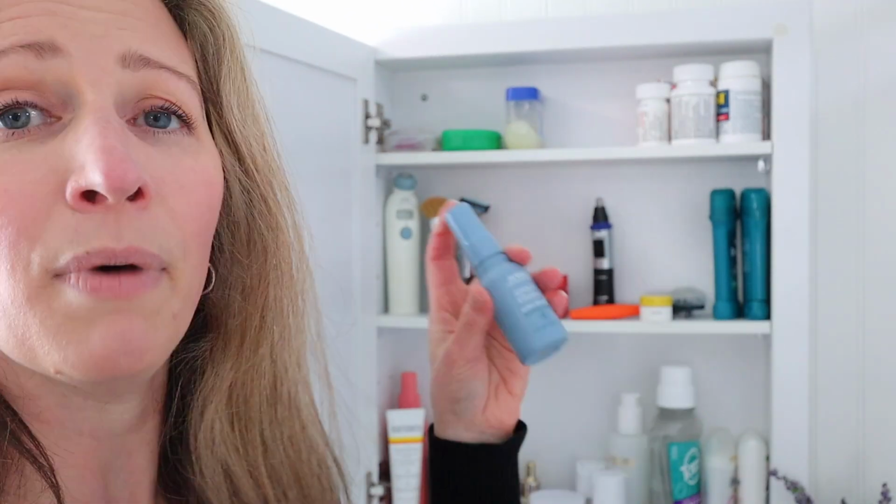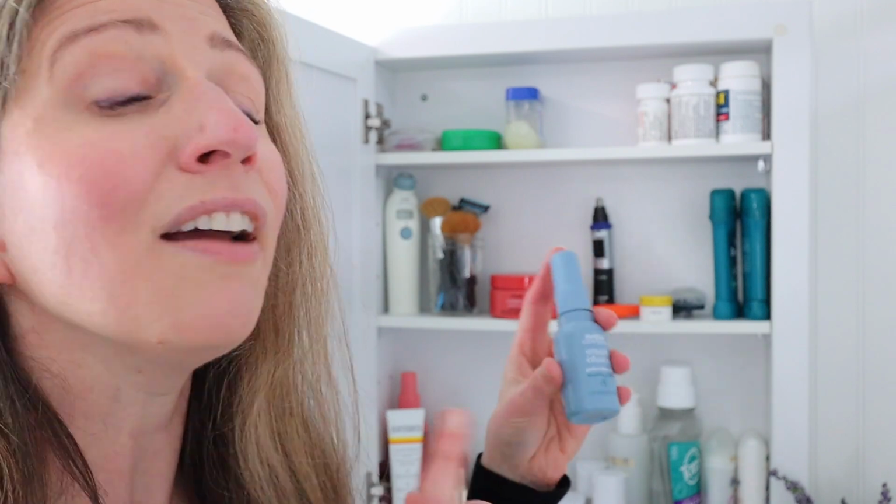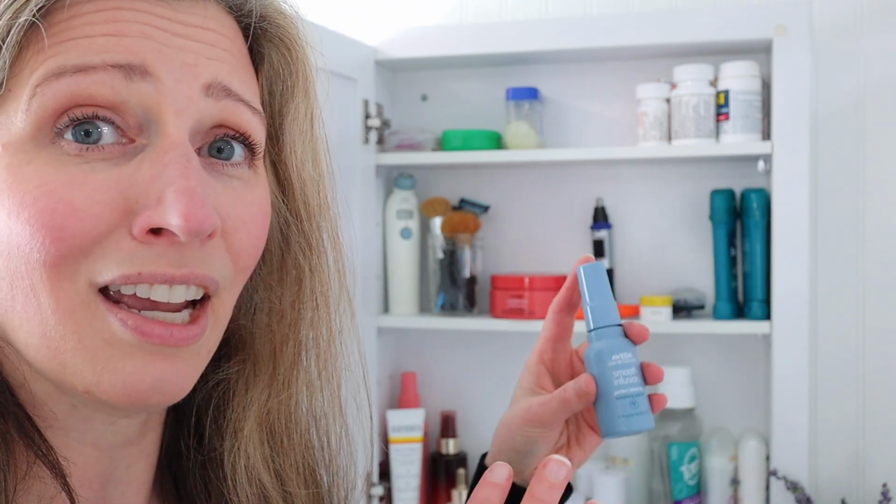So even though I spent those $50 or $60, I'm not going to keep it in this cabinet because I know I'm not going to use it. So I am going to also put this into the trash bag. This is a sample. I don't know if you get a lot of samples, but my hairstylist at one point had given me this. I've used it one time and I'm not going to use it again, so I'm going to let it go.